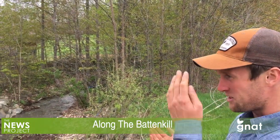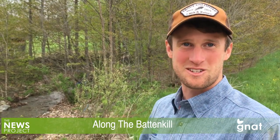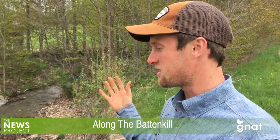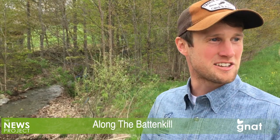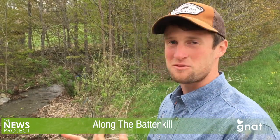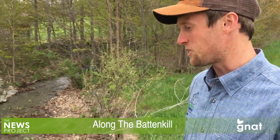And so those are all functions as trees are alive and standing. And then you also think about when they die, they ultimately will fall down into the stream. And at that point, it is super beneficial to the in-stream environment. So the fish that live there, the insects that live there, they all use that as habitat. And it also then further contributes to the capacity of a stream to trap sediments in its headwaters. And then as you continue to move down, it still serves that function of capturing some of those finer sediments, which ultimately ends up providing some complexity. It's not just all boulders, there's some finer stuff in there as well.